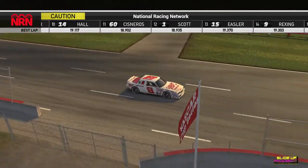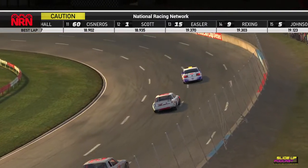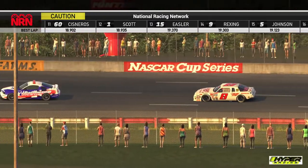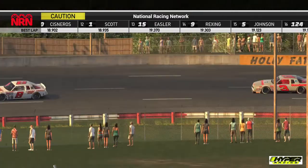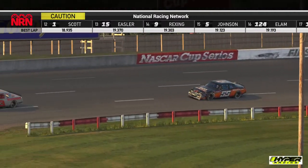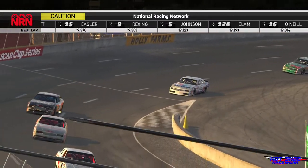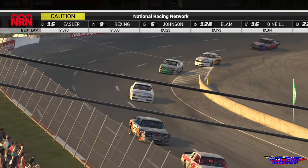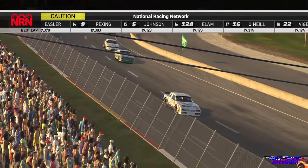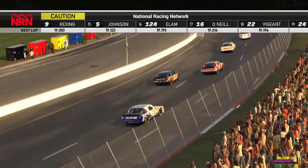And the Goodwrench Chevrolet of Ty Bass will start to his outside once we go back to green. Clayton Ward is going to restart in the third position in the number five 605 Racing entry. Restarting fourth, outside of row two, will be Brandy Richardson in the number 43, the Valvoline Neil Bonnett colors on that machine.